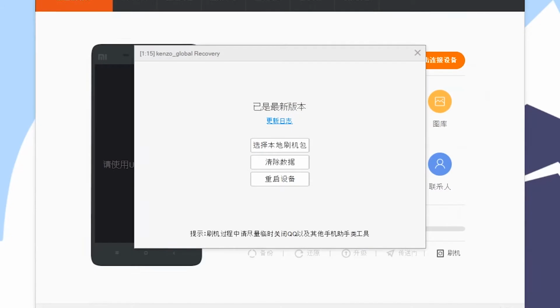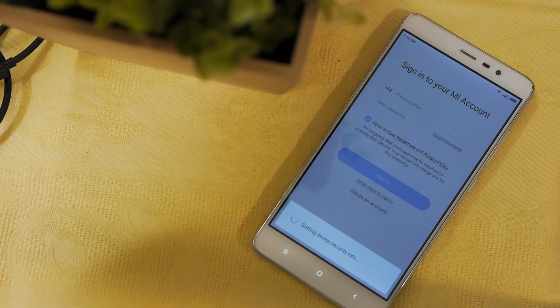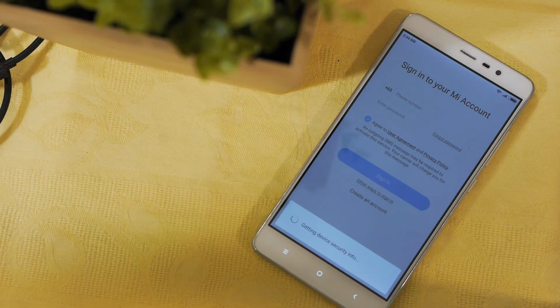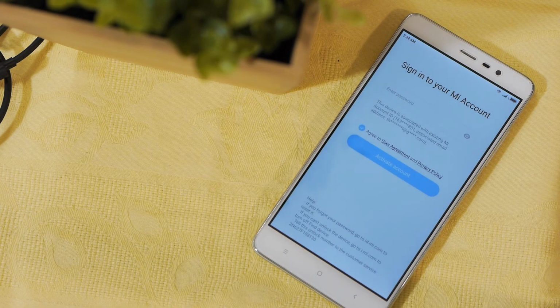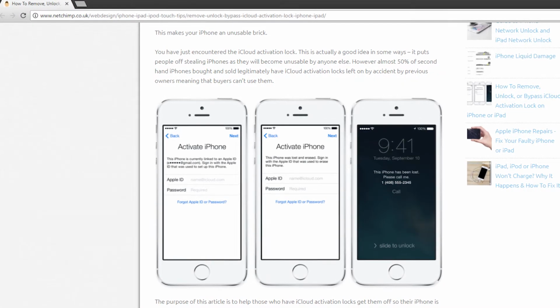Why? Well, basically on Xiaomi phones, if you have wiped the device, be it through flashing the phone or just plain resetting it in settings, if you have Find My Phone enabled, you will not be able to set up or use your device without first logging into your Mi account. If you're familiar with Apple devices, it's very similar to iCloud lock, and this solution makes it harder for thieves to use your phone after stealing it. Now remember, all these tracking solutions require your phone to have an active internet connection.